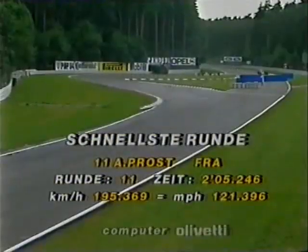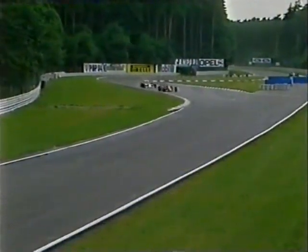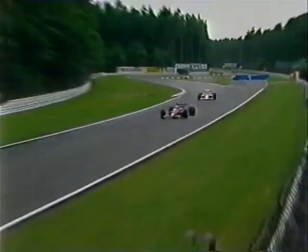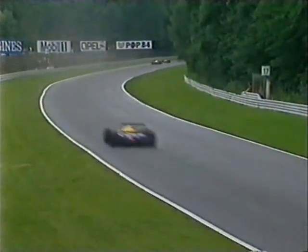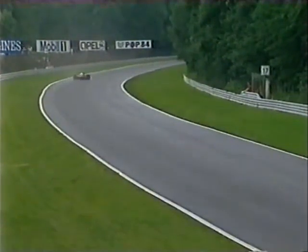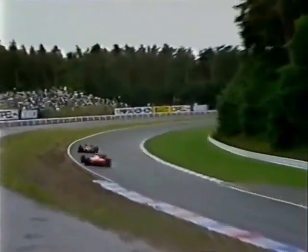So Prost now definitely challenging, and Berger, big slide, tremendous stuff from Berger, just keeping his foot hard down, spinning those rear wheels. Good spectacular stuff from Gerhard Berger. Yes, and spectacular stuff from Alain Prost, who now truly is with the Ferrari and challenging for 2nd place. Alain Prost, who got away not all that well and was down in 4th position after 1 lap, is now right up with Gerhard Berger.